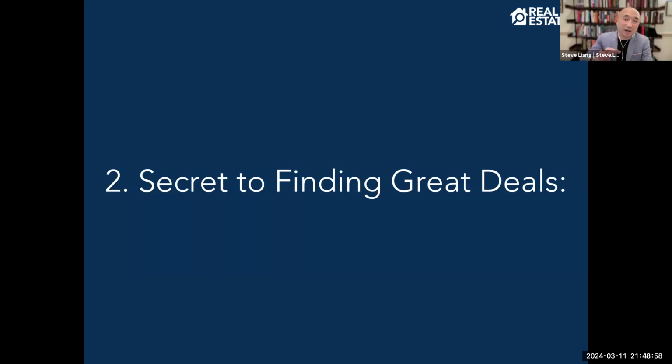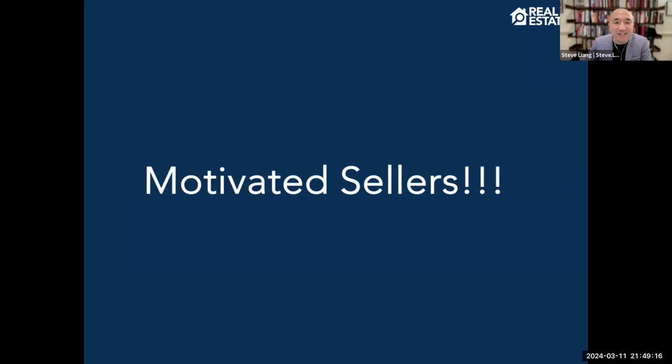less price-point sensitive, but more time sensitive, or there are some other reasons that they need to sell the property in order to cash out or get out of a bad situation. And the secret to that is what we call motivated sellers. And we also care a lot about off-market motivated sellers, mainly because when they're off-market, there's not a lot of competition in calling these potential sellers.